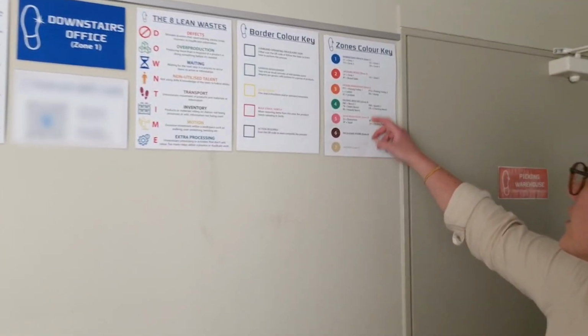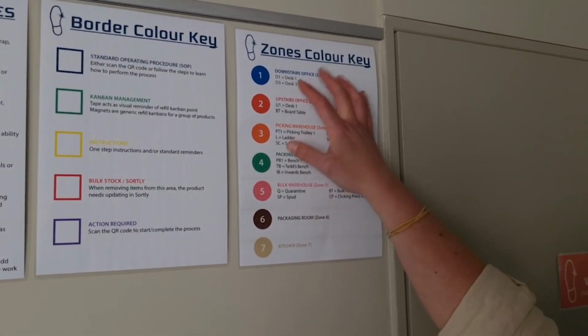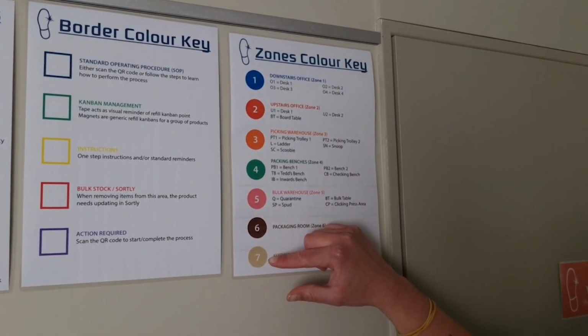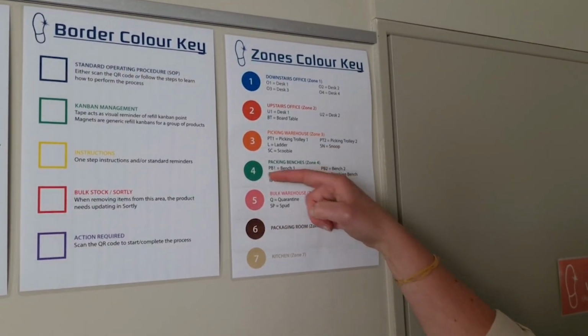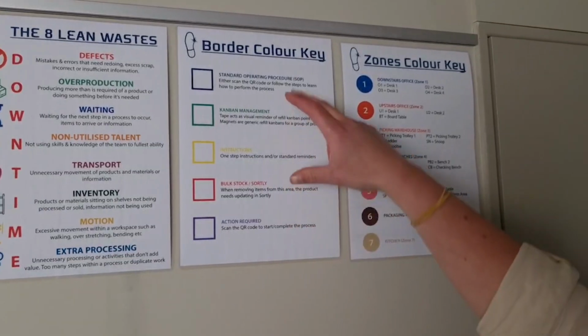A lean improvement that is one of the good ones is the zone colour keys, which was the first one. So each area in the building has been split into a zone and they've all been given their own colour, and now any items within those zones have those colour labels.